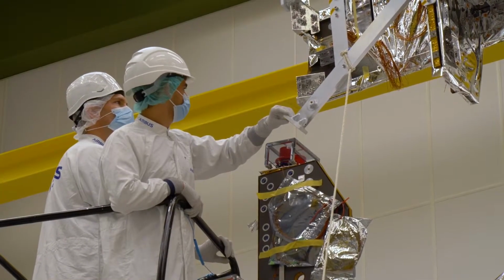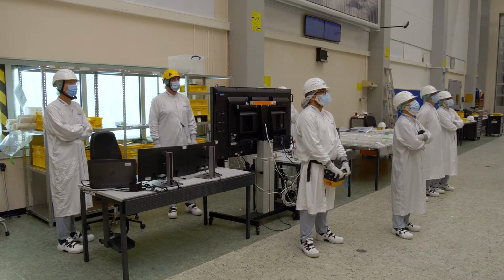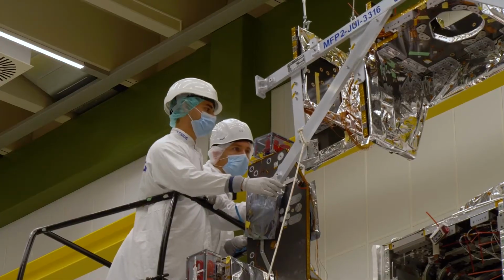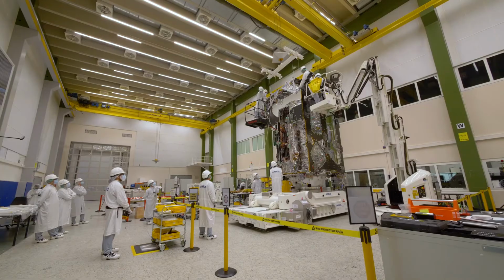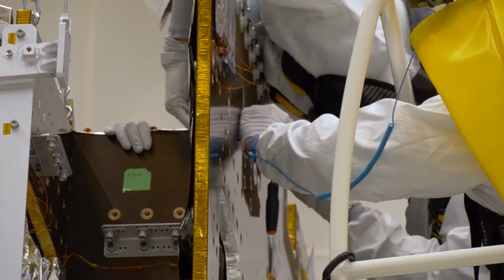Our Spanish colleagues from Airbus Madrid are responsible for the structure of the spacecraft. And today they have integrated the optical bench, one of the key structures taking the optical and further instruments which are alignment critical.